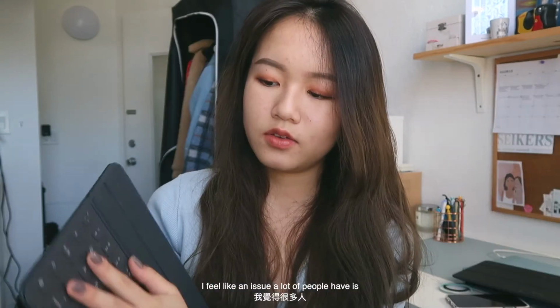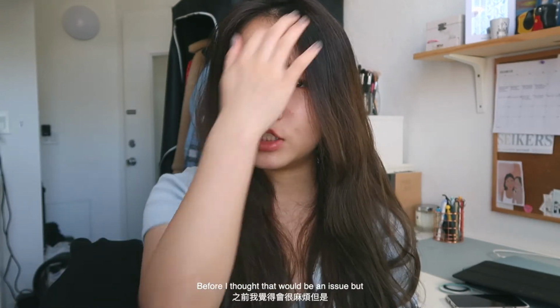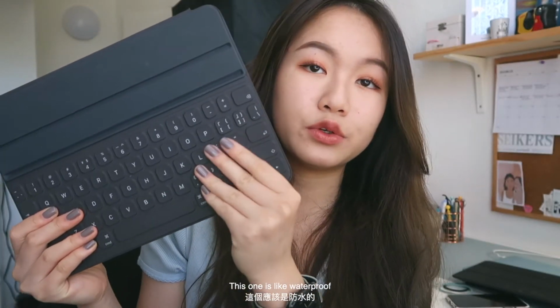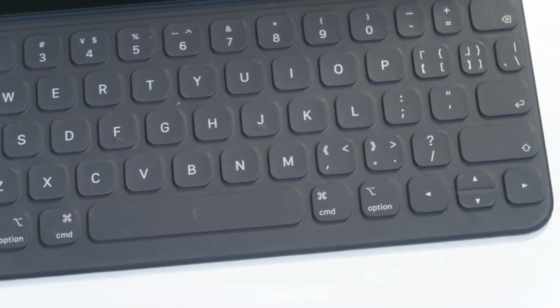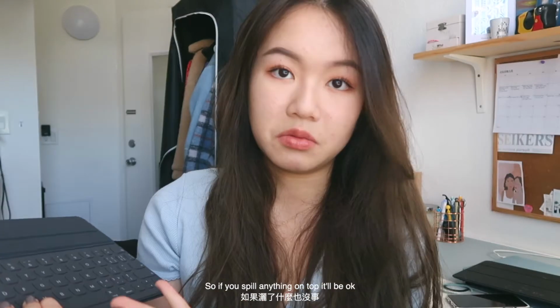I feel like a lot of issues people have is the keyboard in the back when you have your iPad in the front. Before I thought that would be an issue, but honestly it doesn't trigger anything on the iPad when it's disconnected. This one is like waterproof. I believe it's waterproof. It's like water resistant. I feel like it's not like an actual kind of keyboard. I don't know what you call it, but there's sort of plastic or fabric on top, so if you spill anything on top it'll be okay.